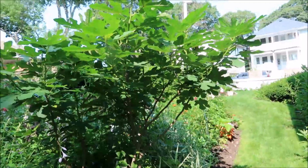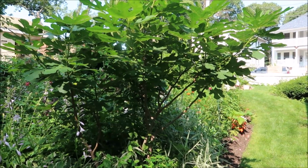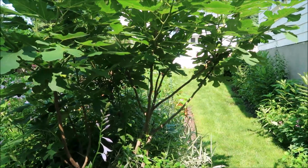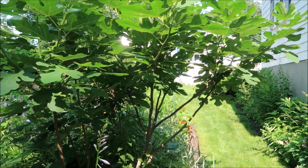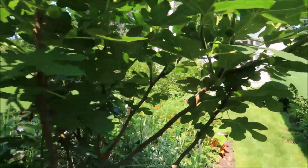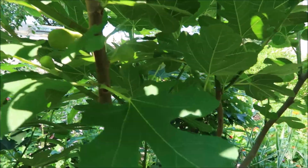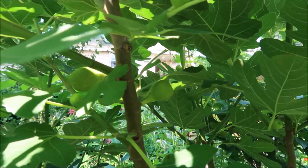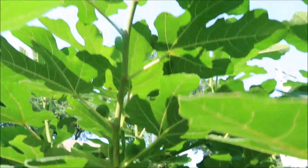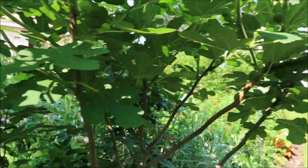I have been looking very closely at my fig tree, and it started fruiting very early in the season. So I'm still waiting for the fruit to develop. I have some young fruit, but I also have some older fruit too. So you can see the older fruit at the bottom here, and the younger fruit at the top. And it's really growing up really big, and it's a beautiful specimen. So I do want to add more to the garden.